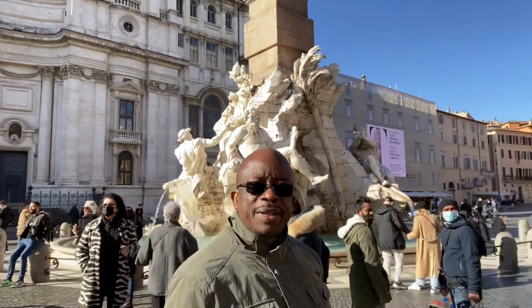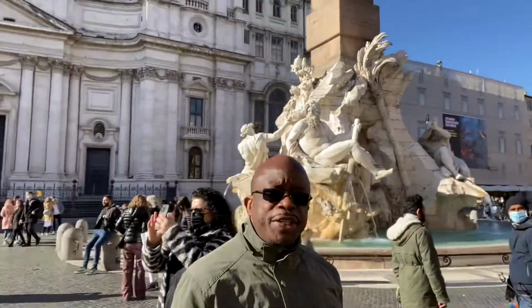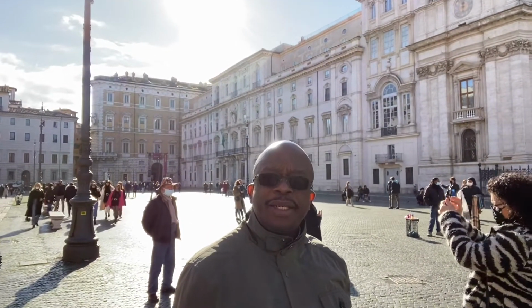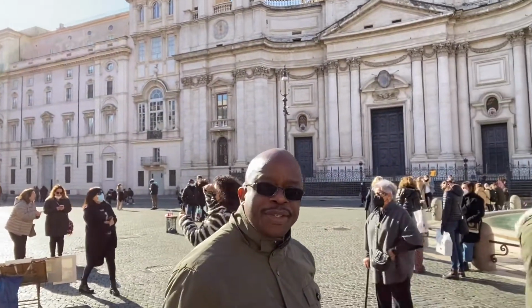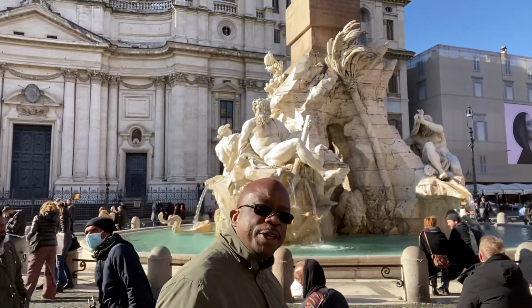Piazza Navona has 3 fountains. You can see one right at the end, right behind me. And if I turn around, you can also see a 3rd fountain, if you squint enough, right at the end. But what I want to talk to you about today is the centerpiece of Piazza Navona, the central fountain, which you can see right behind me.